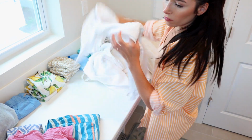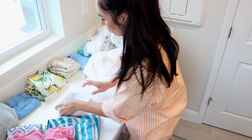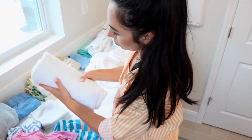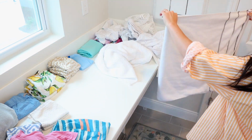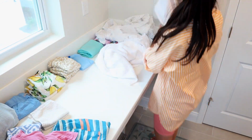I'm going to fold a little more laundry. I just washed and dried our bedding, so I'm going to put that back on a little bit later. And then right here, I have some towels and t-shirts, all of the other white items that were in the same load. I'm going to fold these, and then I'm going to leave it here for now. I figured I'll just put all of this laundry away at the same time later.